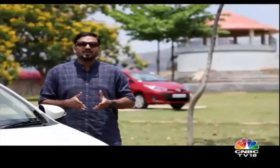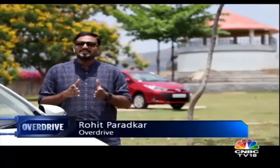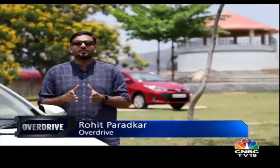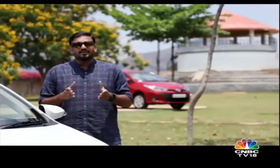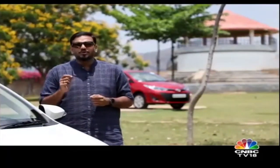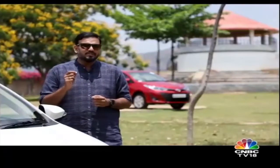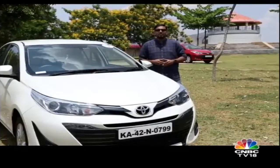Crossovers and SUVs are becoming the preferred choice over sedans across various price points. But the executive sedan segment has shown signs of recovery in recent times, and that's thanks to very well thought of cars like the Suzuki Ciaz, the Honda City, and of course the Hyundai Verna. But when you say the words well thought of, one word that comes to mind is Toyota, and they now have a new contender in this space. They're calling it the Yaris.